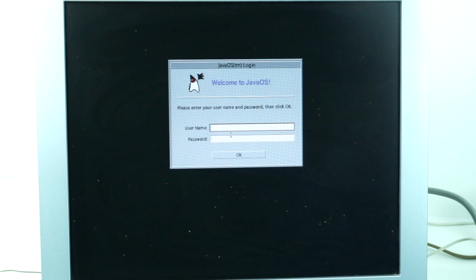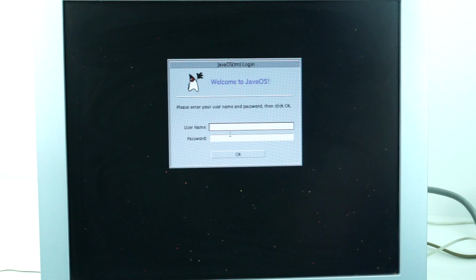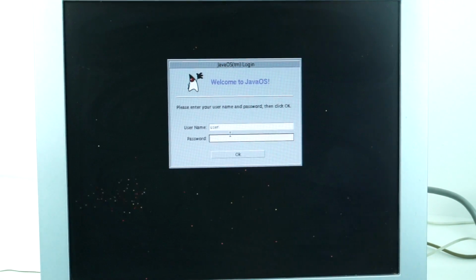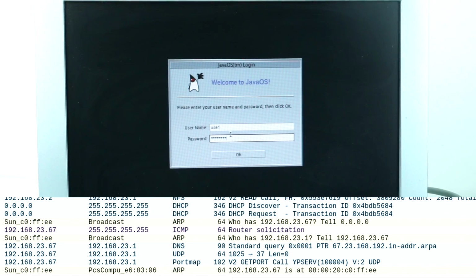You could have also set DHCP options to either bypass this login completely and log in as a guest, or you could also have the option to have a guest login button as well as the main login screen. But we'll just do a normal login here, so we'll log in with username and password. And then in Wireshark, you'll see this make the NIS request to the server to check authentication, and then we'll log in.